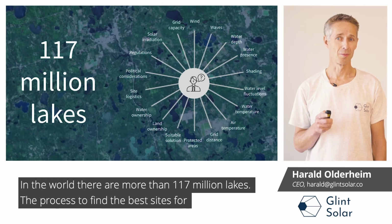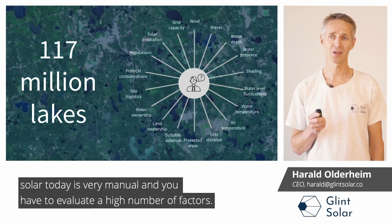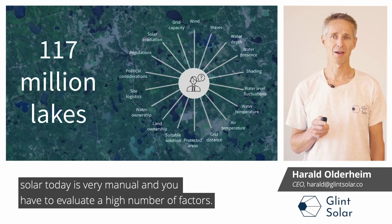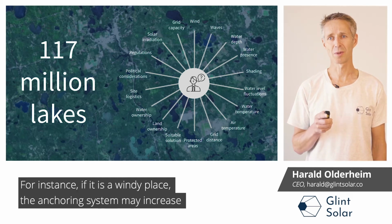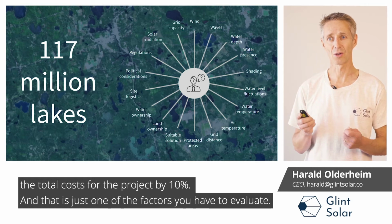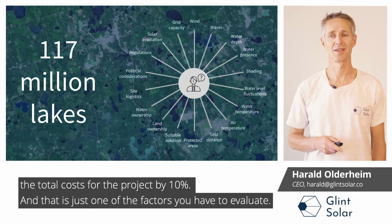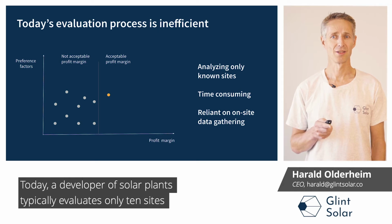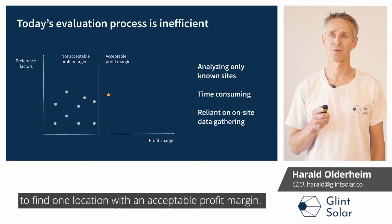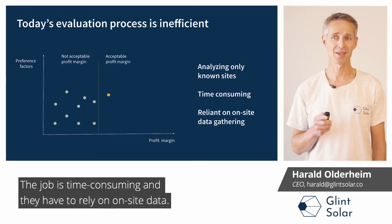In the world, there are more than 117 million lakes. The process to find the best sites for solar today is very manual, and you have to evaluate a high number of factors. For instance, if there's a windy place, the anchoring system may increase the total cost for the project by 10%. And that's just one of the factors they have to evaluate. Today, a developer of solar plants typically evaluates only 10 sites to find one location with acceptable profit margin. The job is time-consuming, and they have to rely on on-site data.